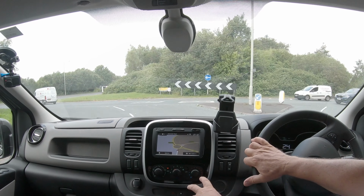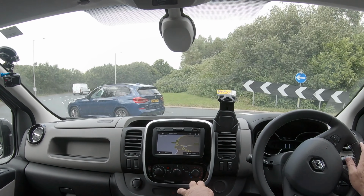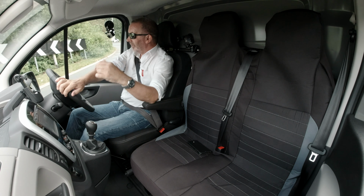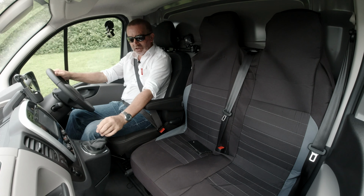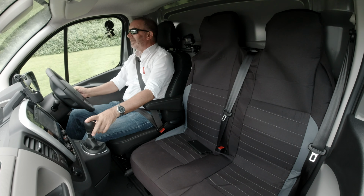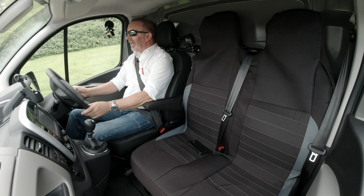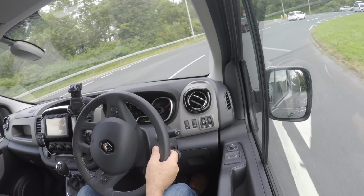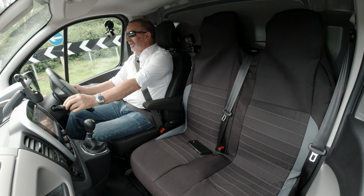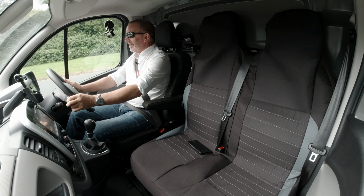Aircon, which is a godsend today. In the last 10 minutes, the road I've been on, it's so hot the tarmac's melting, and then we had rain and then it's gone cloudy. There's a young lady from Starbucks, the barista, and keeping in her good books.